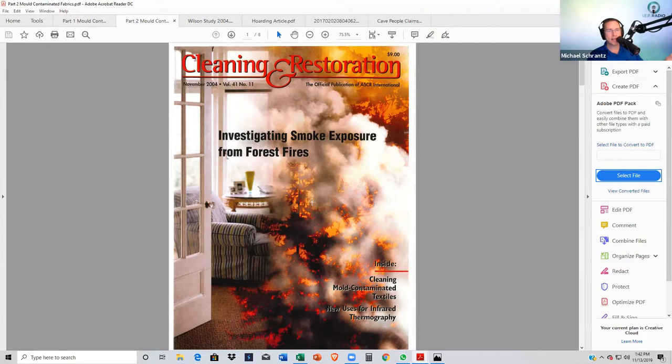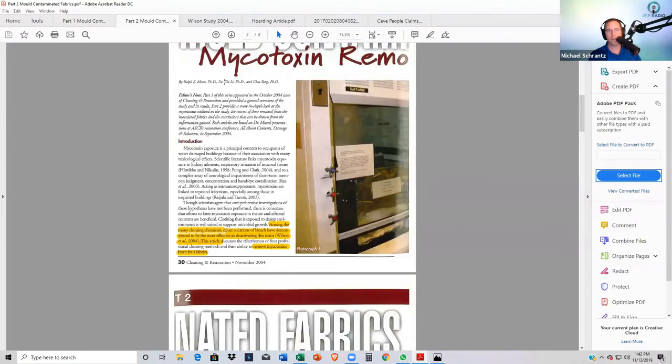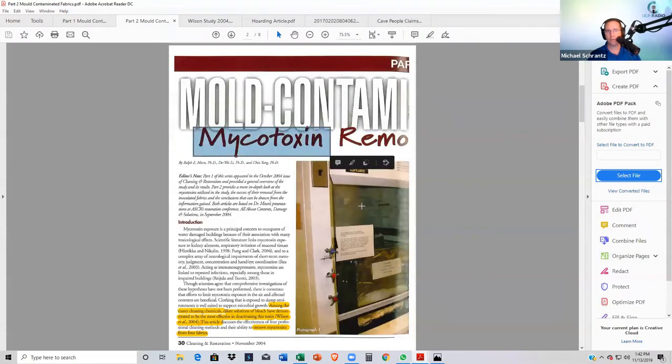So then the next month in November is this article that Ralph and others had wrote, which is focusing now on the word that everyone hears everyone talking about, which is mycotoxin. What did we learn, or what do we do on this study that's a little bit different from part one?